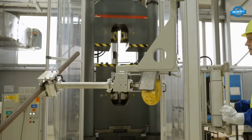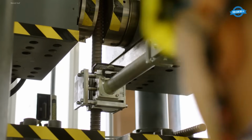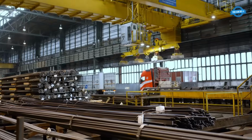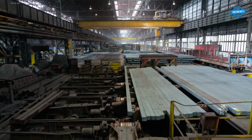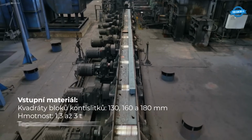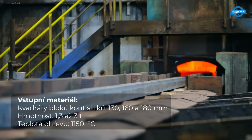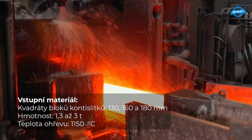Threaded rods at Liberty Ostrava are produced from continuously cast square bars measuring between 130 and 180 millimeters and weighing between 1.3 and 3 tons. The bars are first heated to 1,150 degrees Celsius in a reheat furnace. Once they have reached the desired temperature, they pass through a rolling mill, where they are shaped into long bars with diameters between 15 and 75 millimeters. The rolled bars are then threaded using specialized threading equipment.